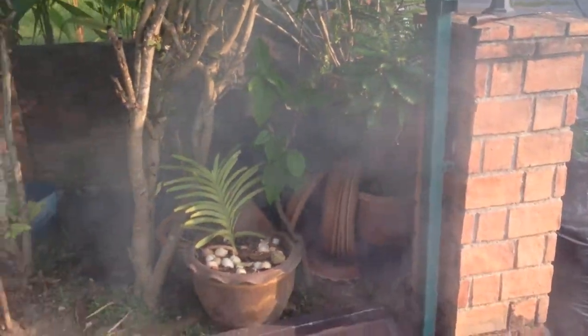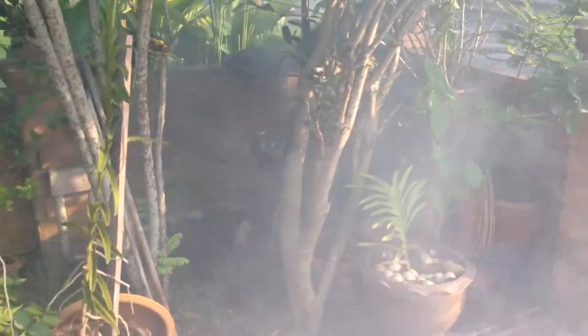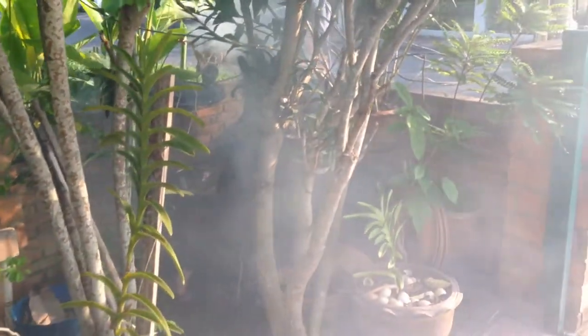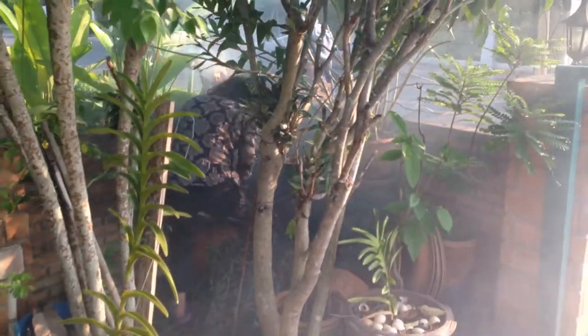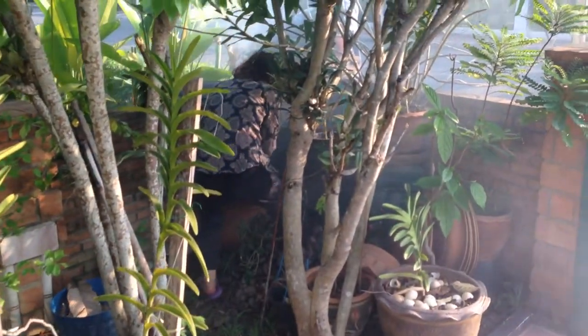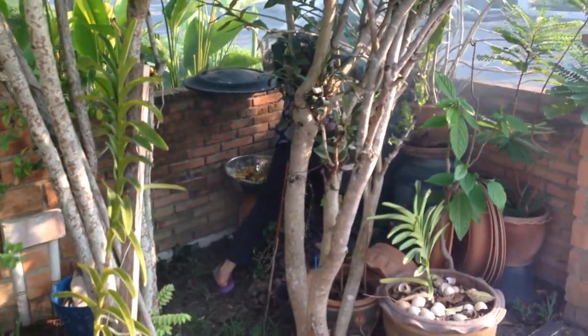You can't actually see the rubbish bin. There's a rubbish bin there, and the rubbish bin itself is interesting because it's made out of recycled tyres, so great for the environment. But we'll get a look at the honey.